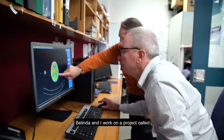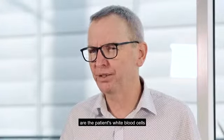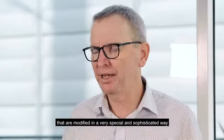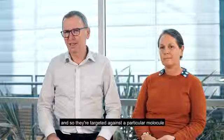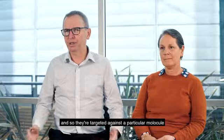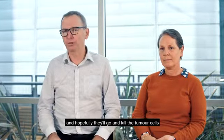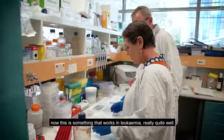Belinda and I work on a project called CAR T cells for the treatment of solid tumours in children. CAR T cells are the patient's white blood cells that are modified in a very special and sophisticated way and then given back to the patient to go and kill the cancer. They're targeted against a particular molecule on the surface of the tumour cells, and hopefully they'll go and kill the tumour cells. Now, this is something that works in leukemia really quite well.